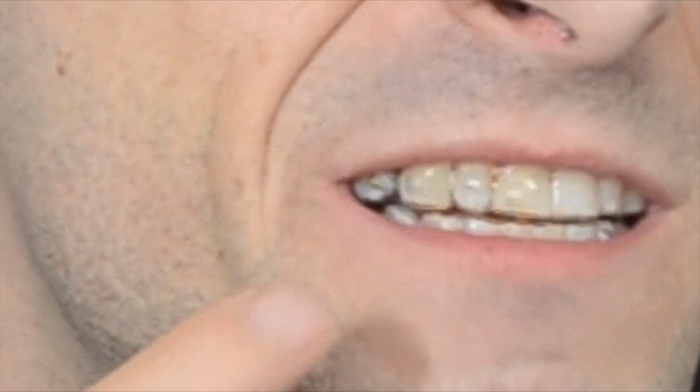this one bicuspid here. I had the one bicuspid extracted there because there was a root canal, the tooth was dead anyways, and my midline was so far off to the left that it was like Tom Cruise smile, and that was my main reason for wanting orthodontics, was to correct my bite. So we just extracted that one tooth, and now we're shifting everything to the center.